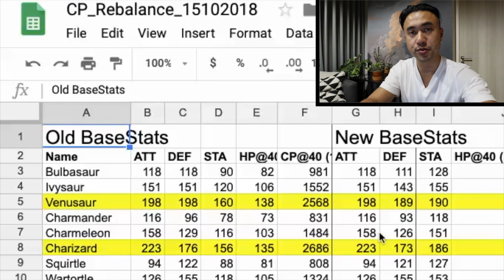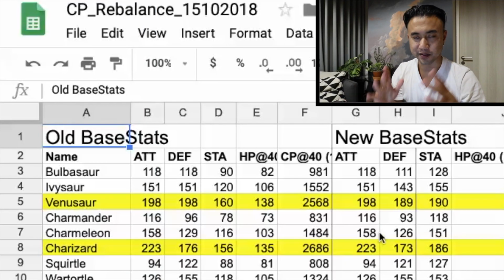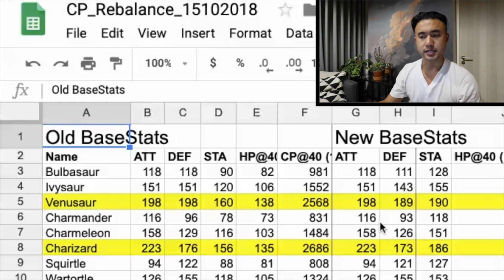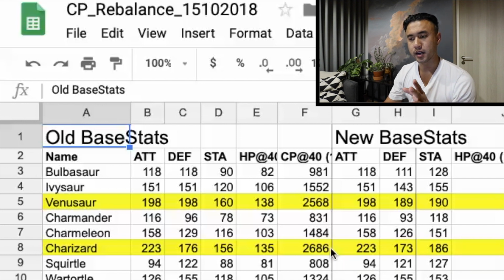So now we're going to go through the whole entire chart, not the whole entire chart, but the highlights of the charts of what I think would be interesting to talk about on who benefits the most, or at least some of the Pokemon that will benefit the most from the stats rebalance. So it seems that attack-wise, nothing has been touched. It's mostly a decrease of defense with an increase of HP.